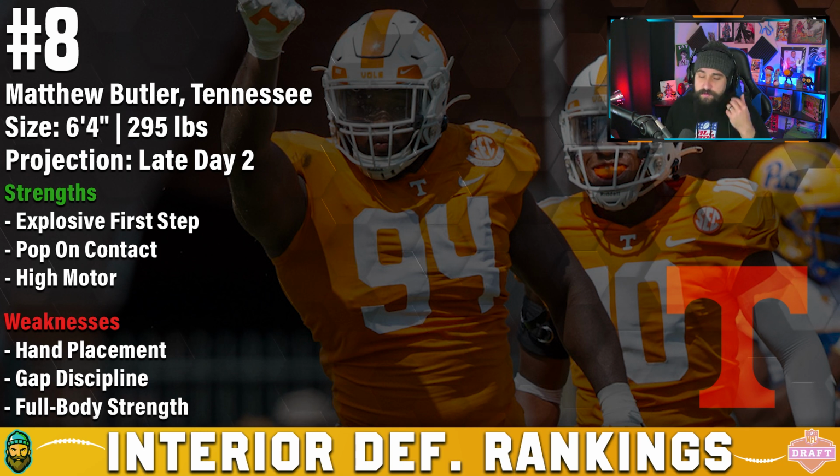Do like that. He will get hung up sometimes in the run game. I'd like to see a bit more gap discipline when it comes to the run game. Like, another guy who's very explosive, gets into the backfield before he knows it, he's like, okay, I'm nowhere near the play. Whoops-a-daisy. I like to see more gap discipline, maybe a bit more full body strength, because, like I said, he does get stuck on blocks at some point. But it is what it is. The guy was very dominant this past season.